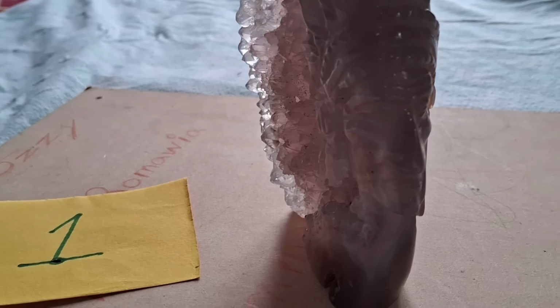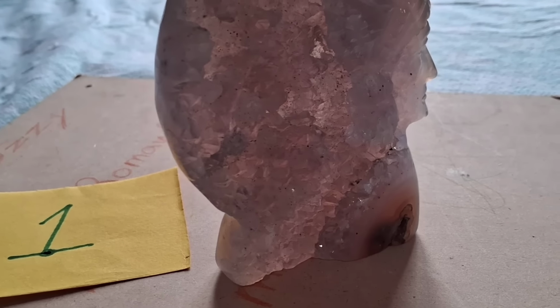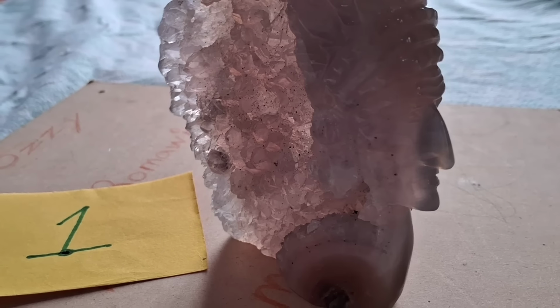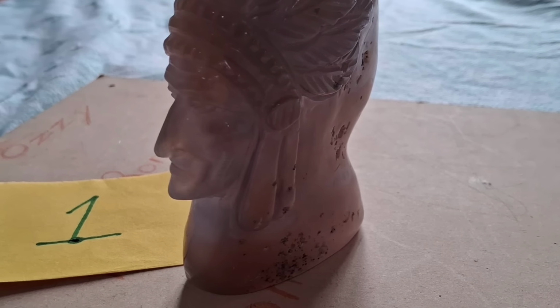See how cool he is? Man, he's cool. Real crystals. Very, very unique piece.